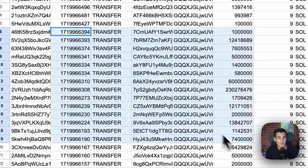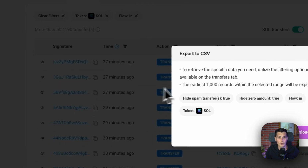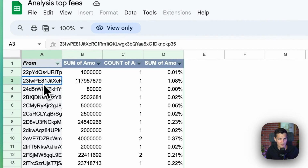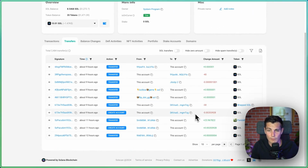This way, I can transform those raw data into a simple pivot table where I can study what's been happening and who paid a lot of fee. Unfortunately, we can only download the first 1000 records. I will show you another way in a minute. Once I have that, I can start to study those wallets and to find again if their profitability is good and if it's the kind of wallets I want to copy.